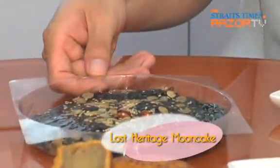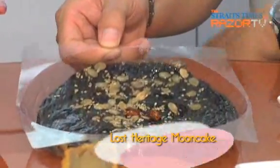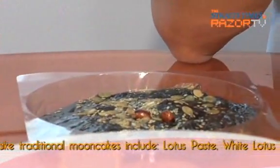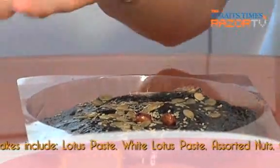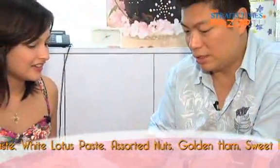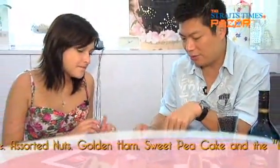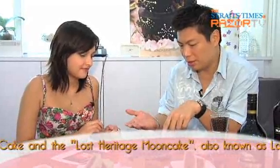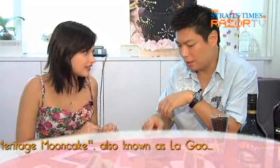The bakery also produces what they call the Lost Heritage mooncake. We wonder why. But I've not seen a mooncake that looks like this before. This is very neat. Yeah, this is actually very home to Singapore, I'd say. And it's like way back 1960s, 1950s. I don't think anybody does it anymore. It's really a lost heritage. Basically what you have is a steamed mooncake, but then on the beancurd skin on the bottom. And then inside you have yam paste or sweet bean paste and stuff like that.